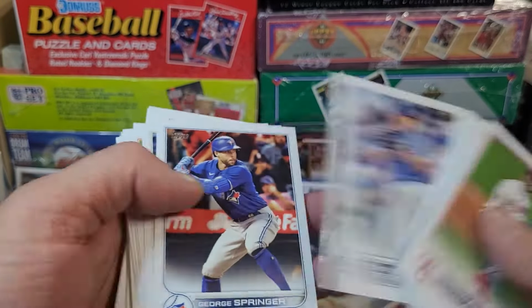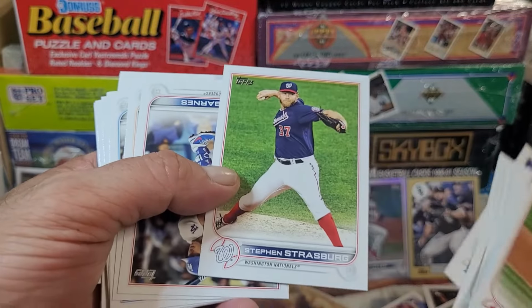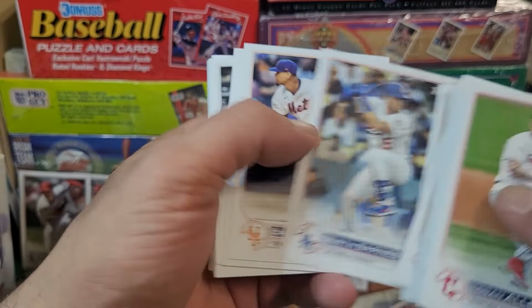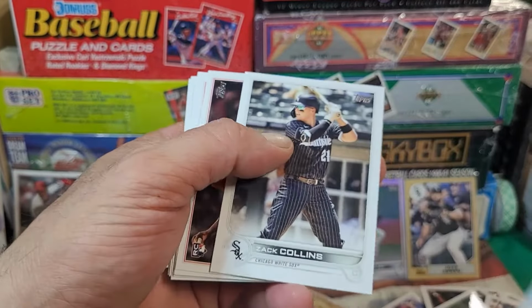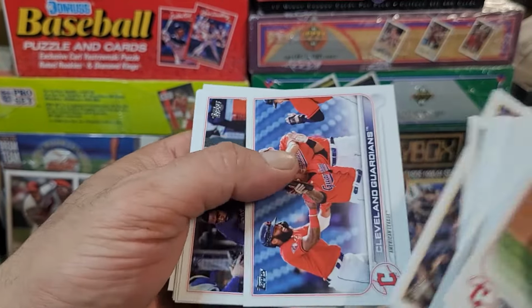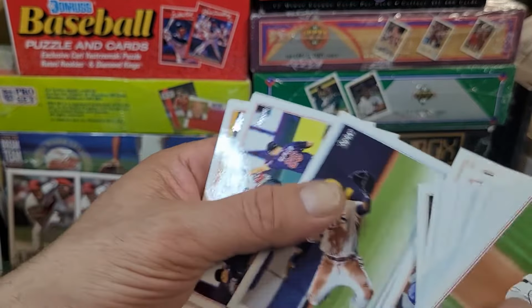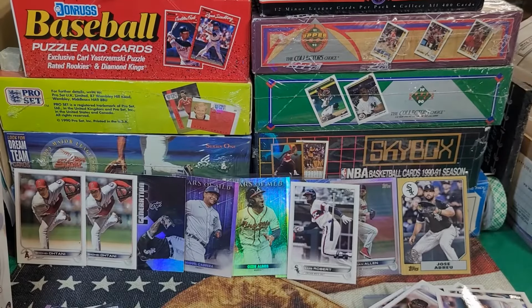Okay, another Gold Cup card there. I'm going to bypass that one. Steven Strasburg. He was supposed to be humongous, and what did he go through? Like 9 Tommy John surgeries or something? Future stars, Joey Bart. Rookie. Got Wookiees. Superstars in the Big Apple again. We've seen that one before. Alright, so we got those.